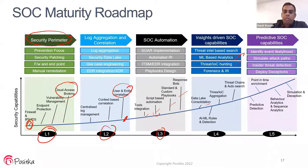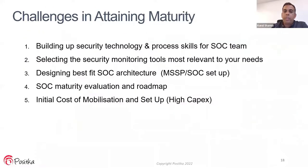Now coming to what stops people from doing this journey, these are the five factors which we consider deter organizations from going ahead and attaining the maturity. And you would notice these are the same five options which I had asked about earlier. About the skills, about the tools which are relevant, choosing the tools, coming up with the architecture, doing an assessment, and the cost of mobilization.